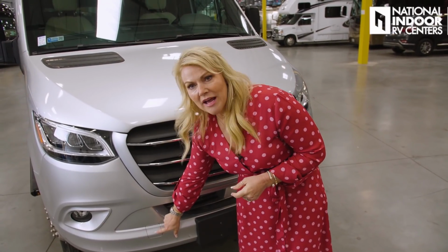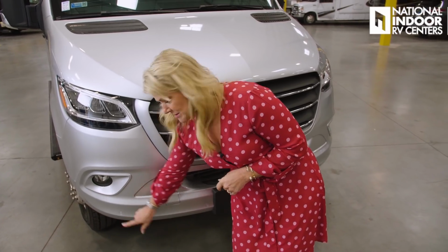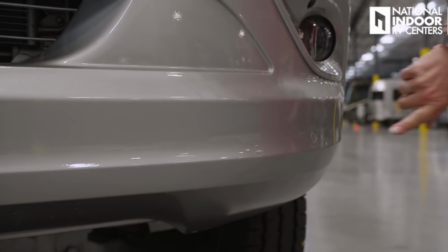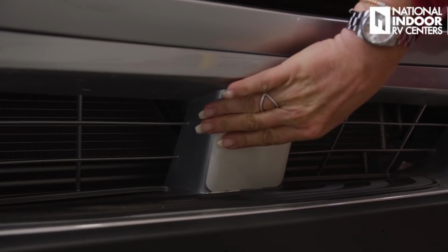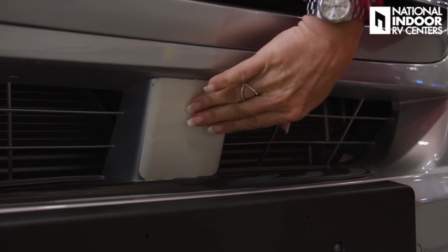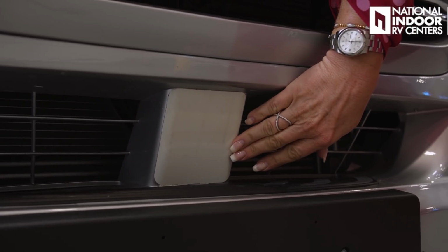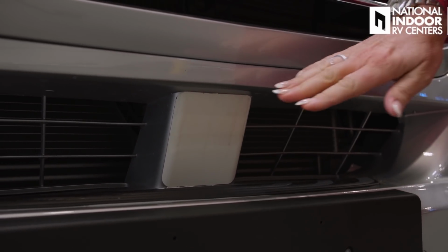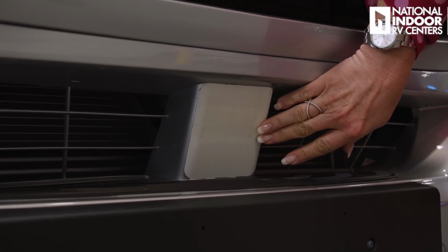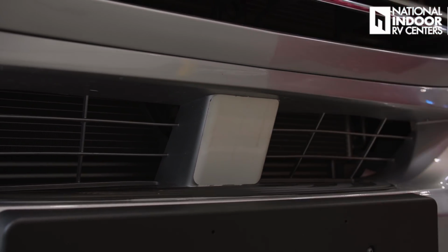Right behind this panel, we have our tow hook. And this is one of the sensors for our collision mitigation system. Another sensor here. A lot of people wonder why this is white when the rest of the vehicle is silver. Behind this is your radar sensor, just behind this little piece of white fiberglass. When we paint it, the metallic paint interferes with the ability of the radar to work correctly. So that's going to work with our adaptive cruise control and collision mitigation system. So very important behind there.